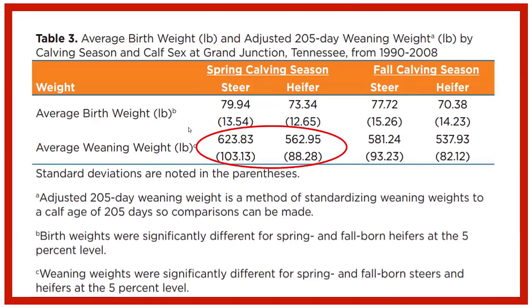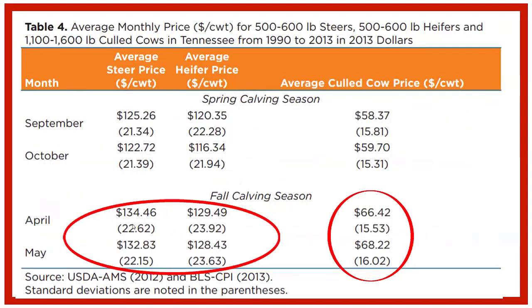And you can see here their spring calving season and all the studies that they did evaluate. Spring calving calves were heavier than fall calving, both steers and heifers. But that said, the average price in April and May was anywhere from $11 to $9 a hundred greater. And you can see there net returns of 66 and 68. Those are cull cow prices. Cull cow prices that time of the year, anywhere from $8 to $10 a hundred higher.